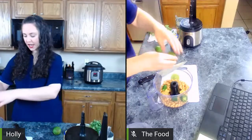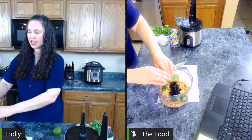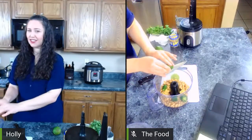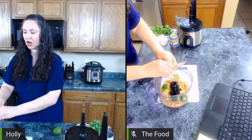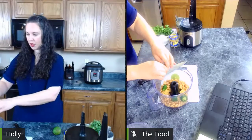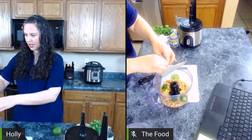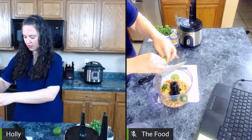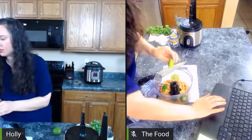Okay, I just cut this in half and I'm going to squeeze it in. Sometimes I'll use a little juicing apparatus, but thankfully this is a super juicy lime. Sometimes I get limes that are not juicy at all, and that's just a problem. Okay. Man, this is so juicy. I'm so excited. Okay, just wipe my hands off a little so I can scroll.